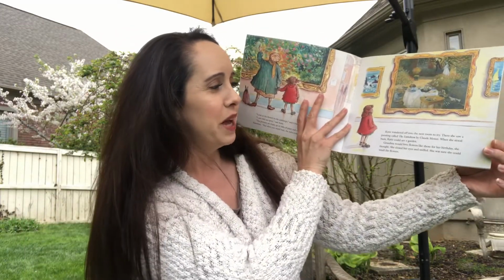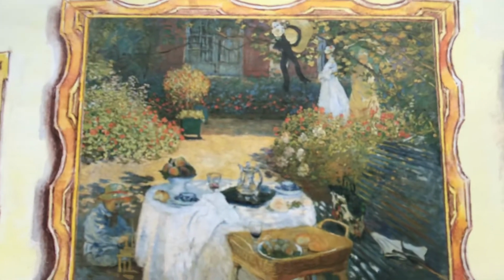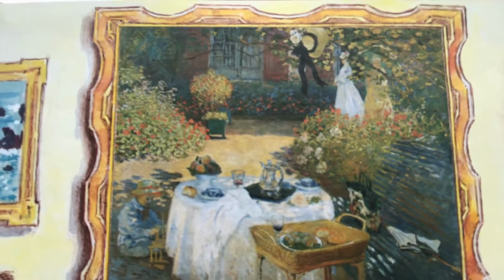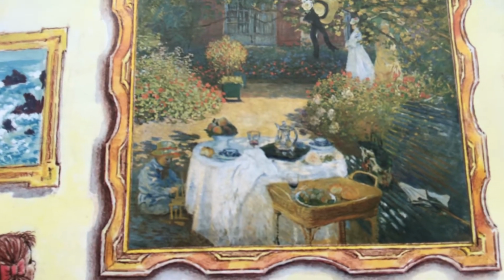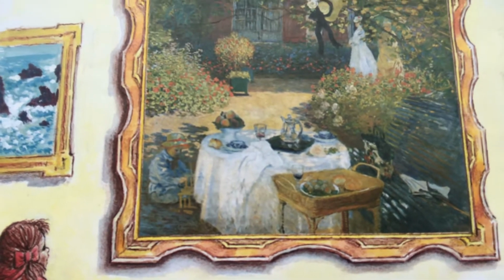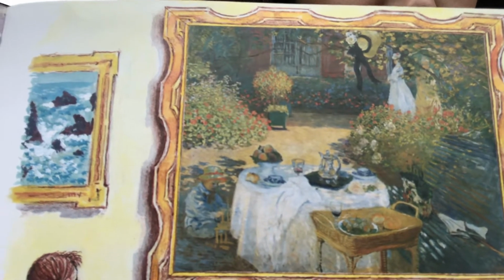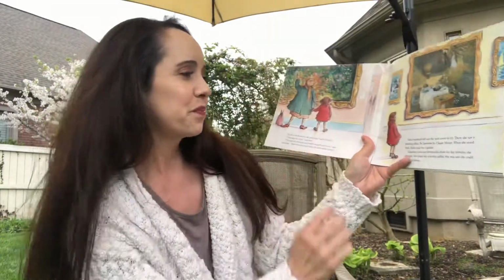There she saw a painting called "The Luncheon" by Claude Monet. Let me get in here close so you boys and girls can see it. You see there's two ladies walking in the background and kind of a tea party or a picnic with a little boy sitting on the ground. Let's find out about that.